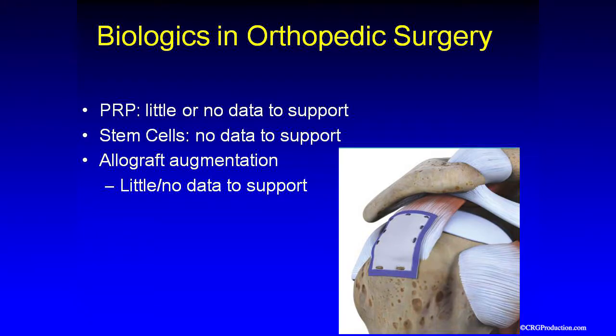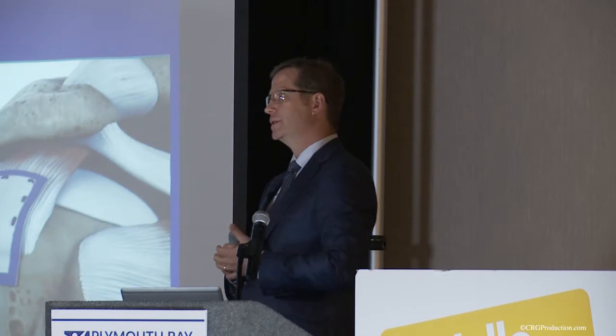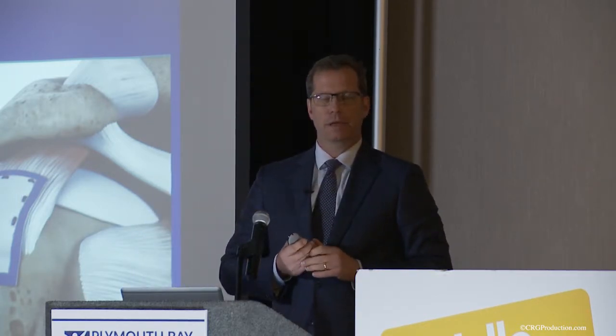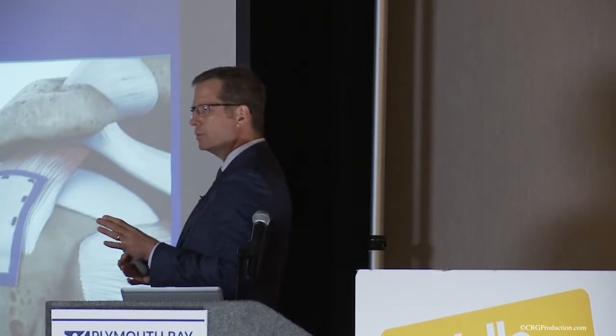PRP, platelet rich plasma, that has a little more data, but it's got more bad data, really. They're poorly designed studies. The ones that have more power actually show that they do nothing. Some of the lesser power studies suggest they might help. But again, I don't use it in our practice. Nobody in our practice actually does this routinely, I don't believe. There may be some palliative effects in some of the tendinopathies, tennis elbow, golfer's elbow, but again, really limited data here.